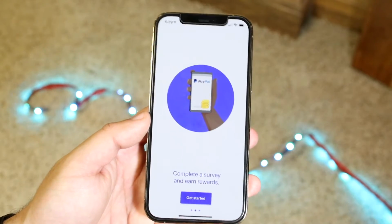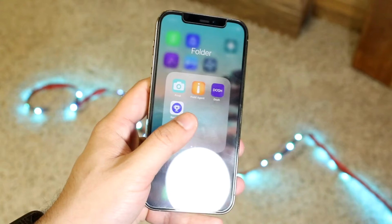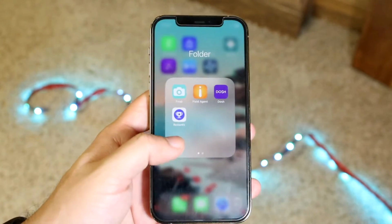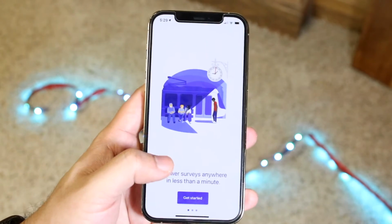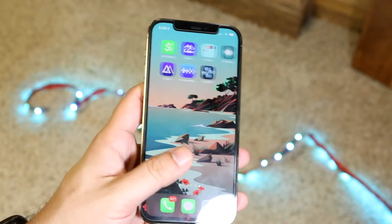So this is an app that I've been hearing people talk about for years. Now, these other ones I've kind of heard. Field Agent I heard a lot about actually, but these other ones were ones that more recently I've heard of, Field Agent besides. But this one is one that I've seen a lot of people talk about. So this is another huge one in my opinion that's really, really awesome.